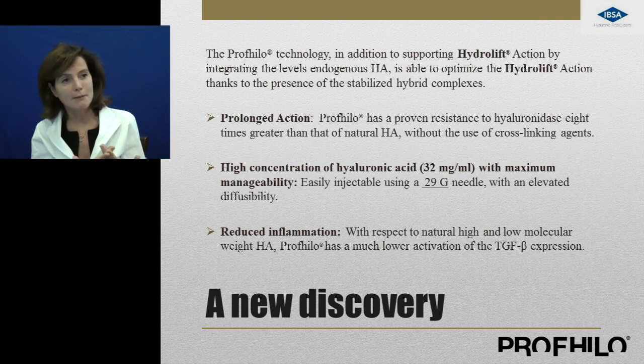This very high concentration of 32 milligrams per milliliter of hyaluronic acid, thanks to its patented formulation, is however extremely manageable, not only for the injection, as we use a 29-gauge needle, but also regarding the spreadability of this product in a very homogeneous way in the dermis after being injected.